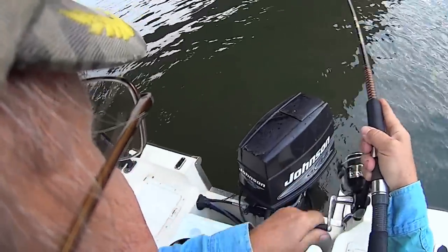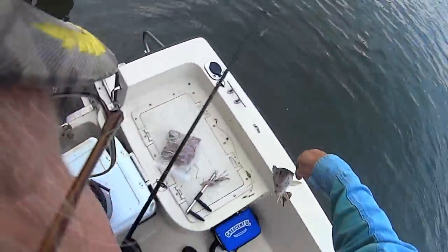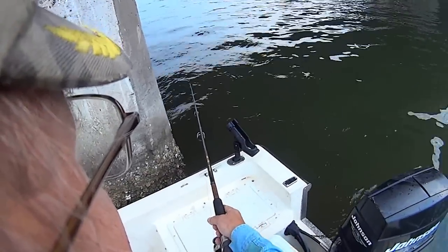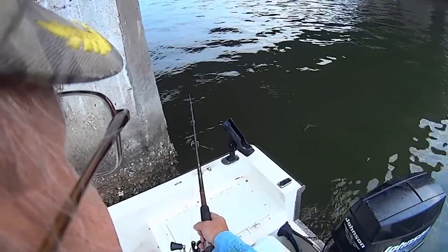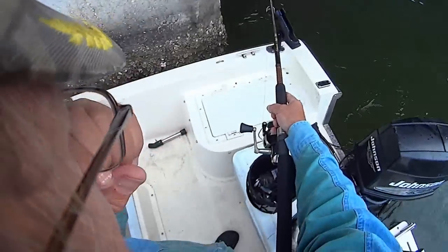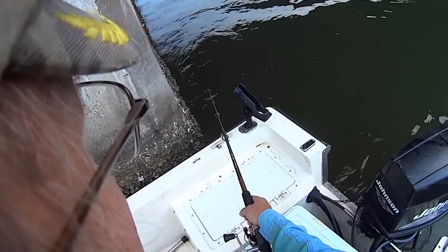Oh, I still got them on. Oh, look at there. Mangrove snapper, they're getting bigger. Boy, that water is warm. Alrighty. Well, so far that's three shrimp down and three fish: a mother-in-law, which is an oyster toadfish, a jack, and a mangrove snapper. Three species of fish on three shrimp. That's pretty good.